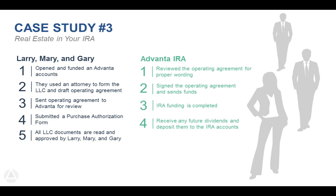Basically, in this example, we have 3 people who want to put funds together, Larry, Mary, and Gary. They're going to each open an account with Advanta IRA. They're using an attorney to help them with the LLC and draft the operating agreement. And that's very important because the operating agreement is going to show who the members are, or the owners essentially, for this transaction.